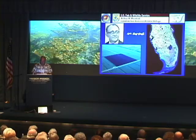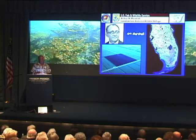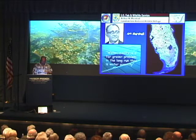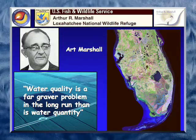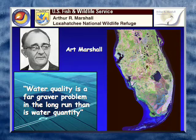And at the time, the water managers, called the Flood Control District, were primarily concerned about controlling water levels in this human-dominated system in South Florida. So to them, it was more an issue of water quantity. But what Art Marshall saw in his vision was that the real problem is that water quality is a far graver problem in the long run than is water quantity.